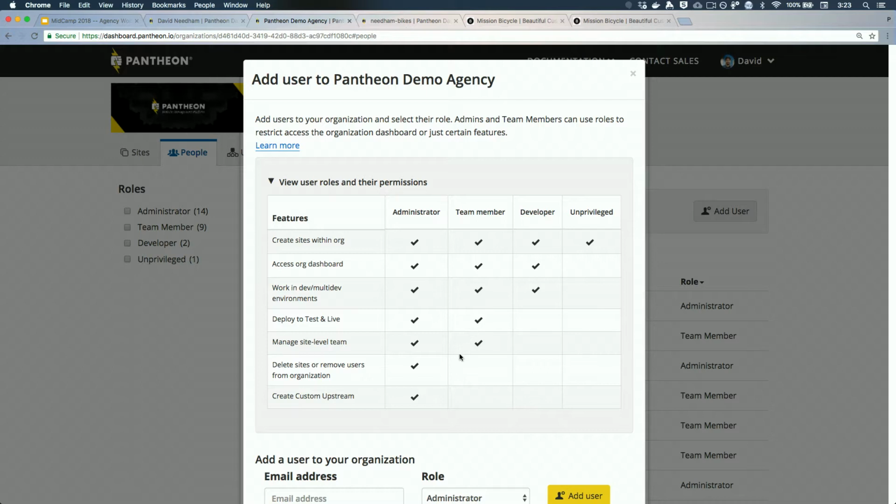They can also manage the site level team, which means for each site they can independently assign particular people. So for example, if you hire a contractor, they don't need access to all the sites, they just need access to one site. You can go into that particular site, give them access, set their role, and then they're good to go. Then the administrator of the agency can do a lot more things with the agency itself, like change the name or add more people.